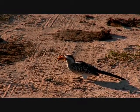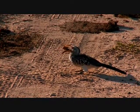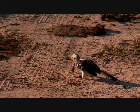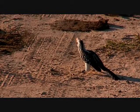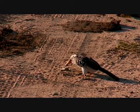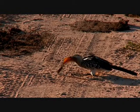I'm just going to play you the sound of this bird. I tell you what, actually, I might hold off on that because I don't want him to think that there's another hornbill around. If I do play it, he might fly off with it. So I don't want to disturb him. But when he's done, I'll play you the call. You do hear it early in the morning. It's a beautiful sound, another quintessential African sound. But he's having a fine time here.